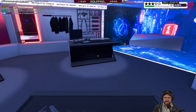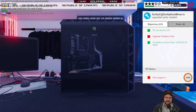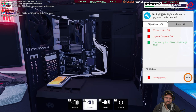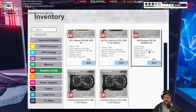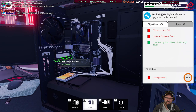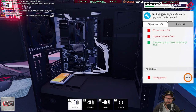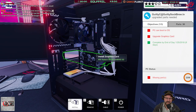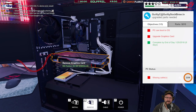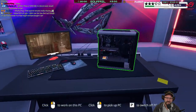Upgrade the graphics card. Can't remember what we're putting in this one. Is it this one here? The R9 380? Why don't you want to go in? Check if both front fans are connected. I connected one of them. Oh. I'll check in a minute.